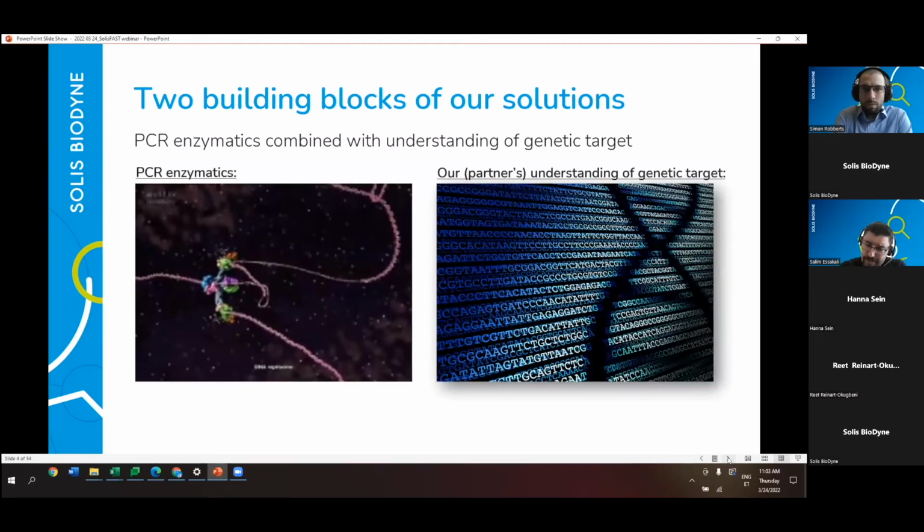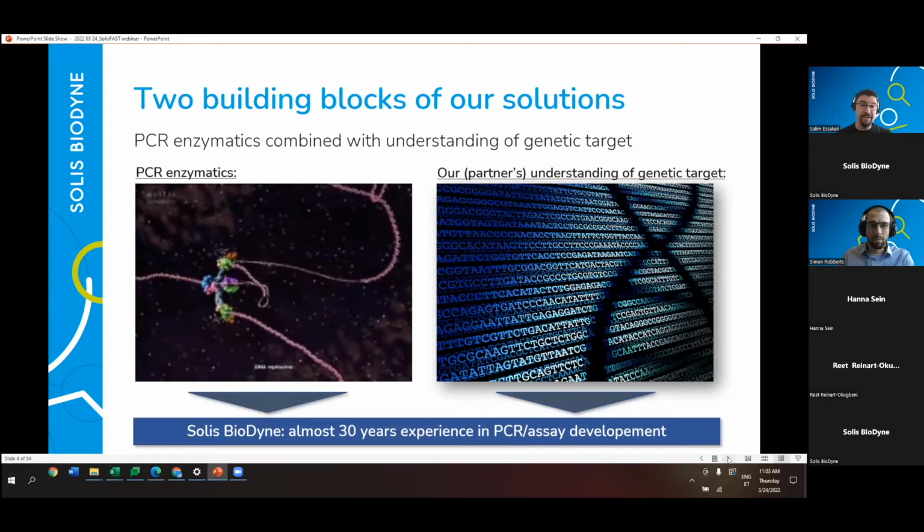One of the other questions that I usually get is, what exactly is it that Solis Biodyne is bringing to the table here? One way to put it is that it's basically two pillars. One is development, production, and optimization of PCR enzymatics. That's what you see on the left-hand side here. And the other pillar is either our understanding or, depending on how the partner likes to work, the partner's understanding of the genetic target that needs to be detected or amplified here. Putting these two things together is basically what makes up Solis Biodyne and almost 30 years of experience in exactly what these two pillars produce, which is in the end PCR and assay development.